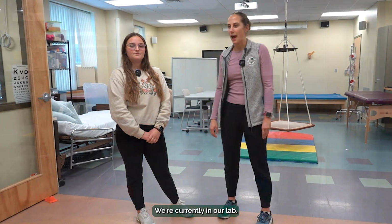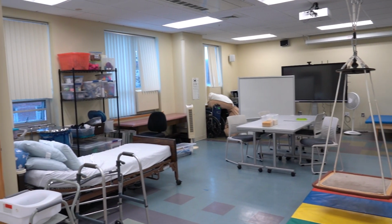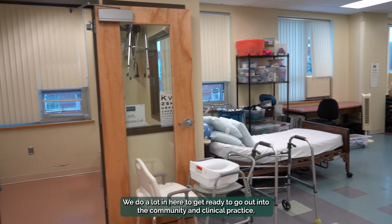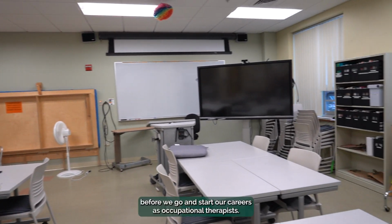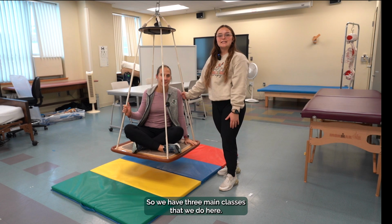We're currently in our lab. We use this space for a lot of things like classes, exam preps. We do a lot in here to get ready to go out into the community and clinical practice, and we're able to utilize many different resources we have here in the lab before we go and start our careers as occupational therapists. So we have three main classes that we do here.